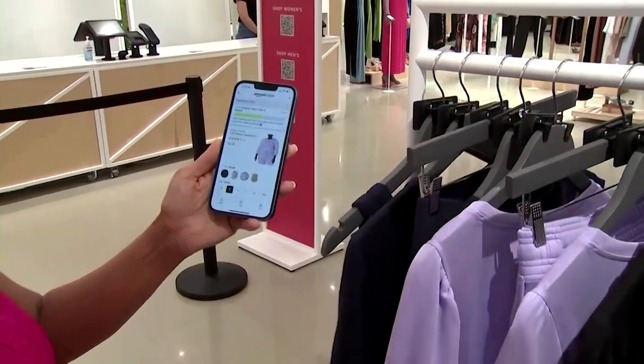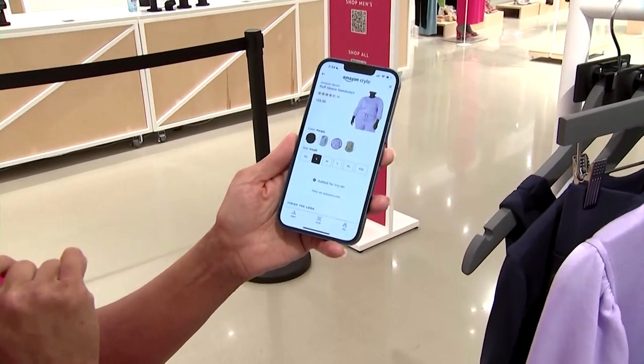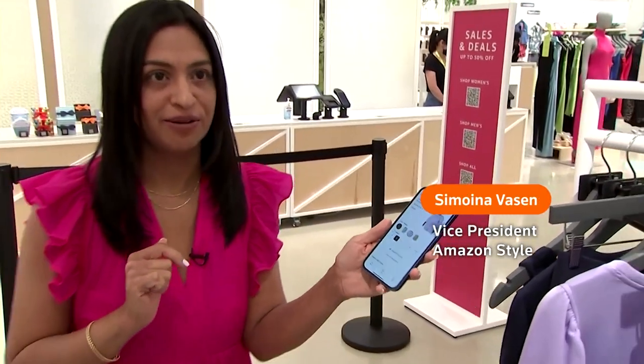Scanned it, my size is pre-selected, and I'm gonna tap try on. So at this point, I've added a few things to my fitting room. I would be carrying those items with me, going and waiting in line for a fitting room. We wanted to simplify this for customers.